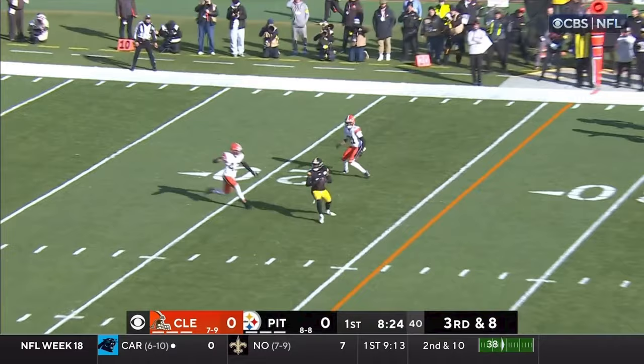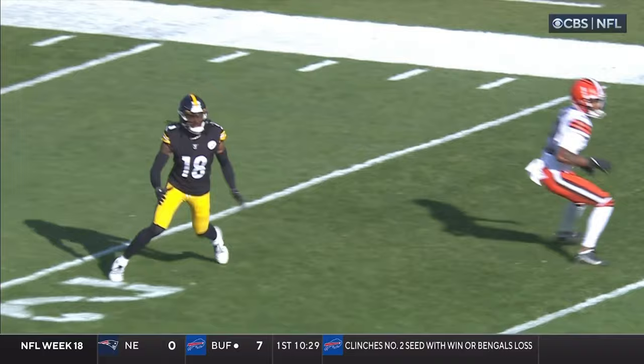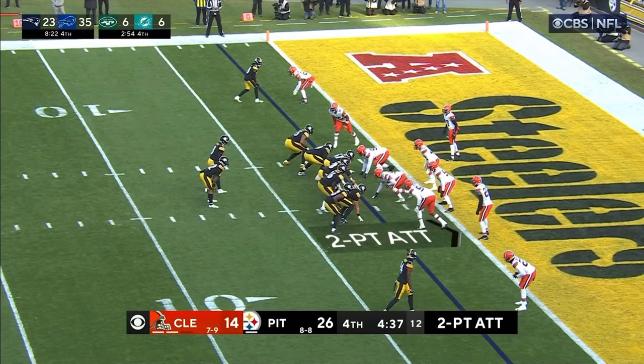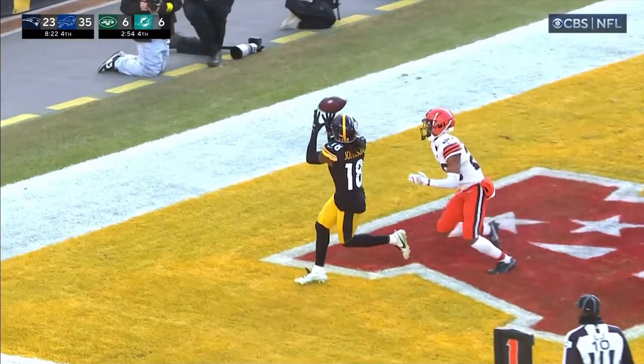Diontae Johnson looking for the end zone and comes up shy by 2 yards. Diontae Johnson is so tough to cover on those stop routes. He's so explosive, so quick in and out of his breaks. 2-point attempt here. The lob to the back of the end zone, and it is caught by Diontae Johnson. Nicely thrown ball by Kenny Pickett.